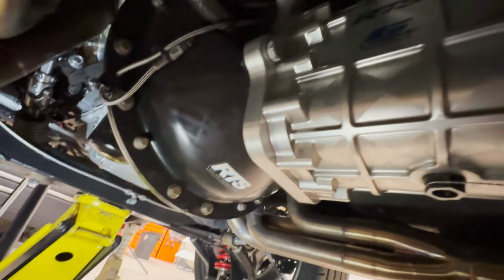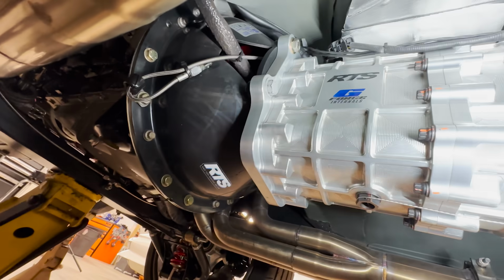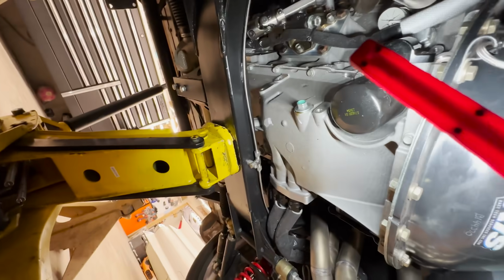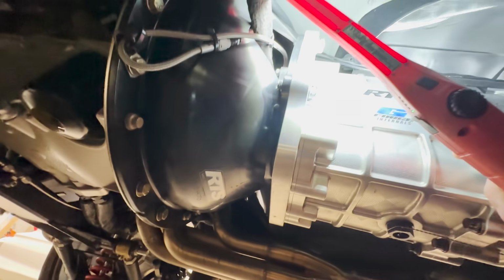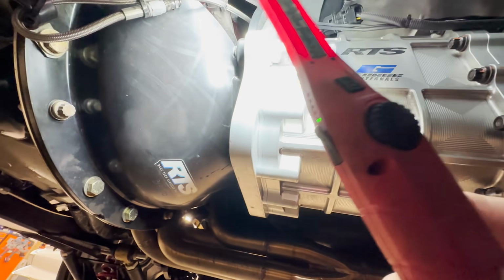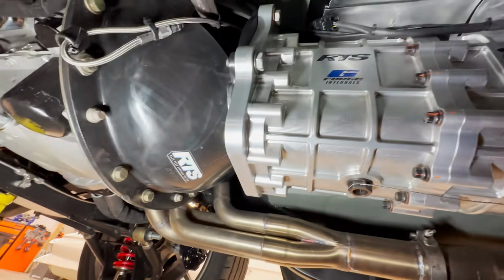Under the truck right now. Oh, that's a nice transmission. That's a nice bell housing. That's a nice motor. Question is, why do we not have a clutch right now? Well, actually, I'm not even sure that we don't have a clutch.